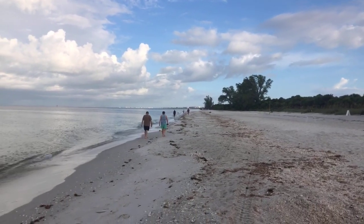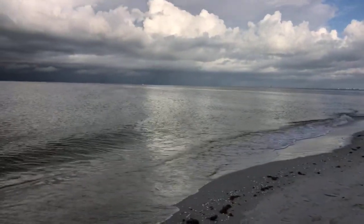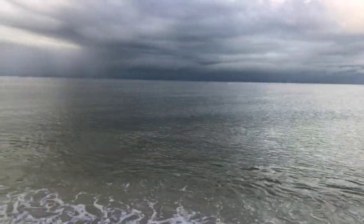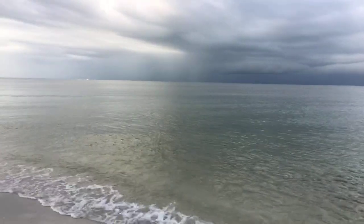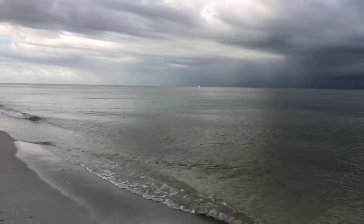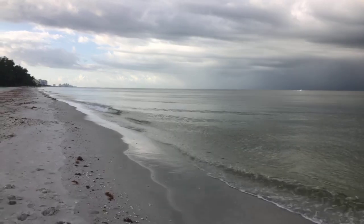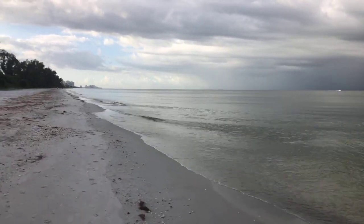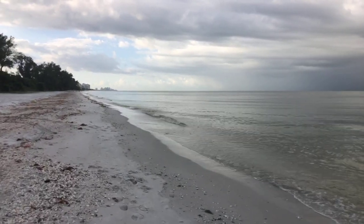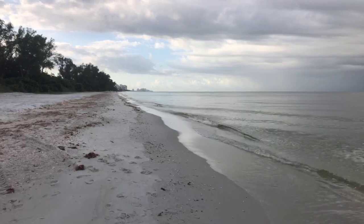I see Rich and Maria. Rich and Maria coming down the beach. Haven't seen them in a while. I'm going to go just a little further down the beach and turn around and make my way back up.